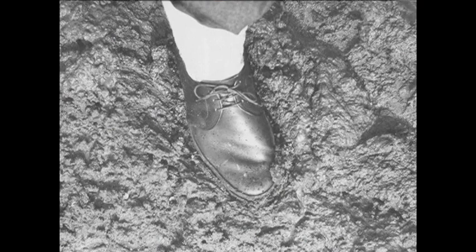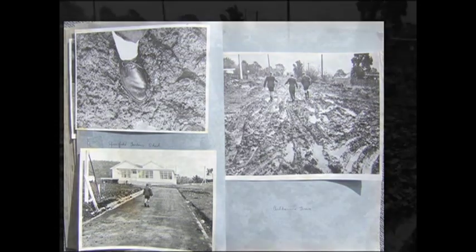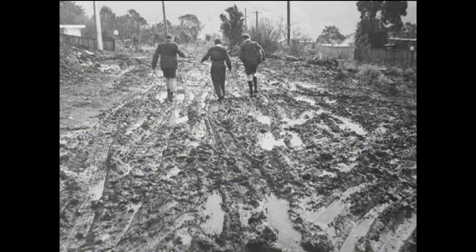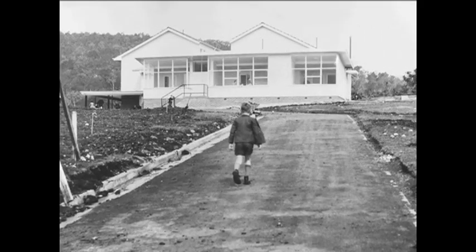That'd be one of the Alderman? Oh, no, I reckon one of the school kids. It's a pretty big boot, isn't it? There were some big boys. But that's what they used to have to walk to school in. It's terrible, isn't it, when you think about it? Well, there's nothing they could do about it.